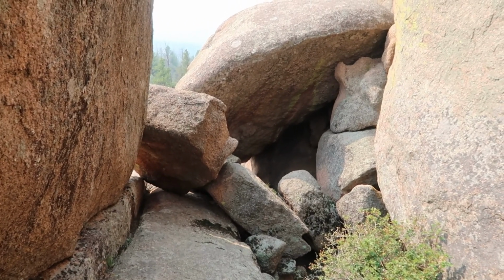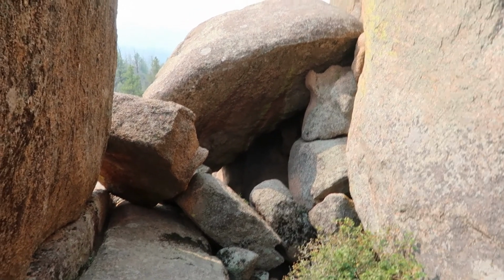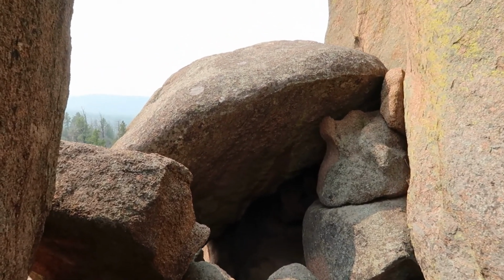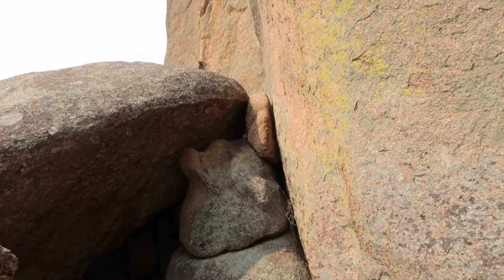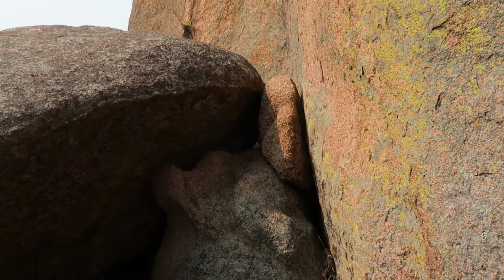Well, I made it up here. I remember this spot very well, as it was kind of dangerous and tricky to get to the spot where the cache is. I remember being up here and spotting it from a distance. I'm pretty sure it was right in there.